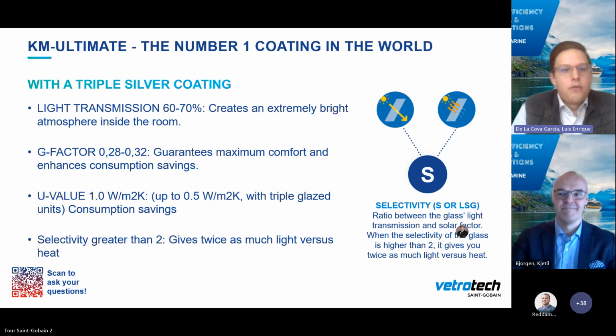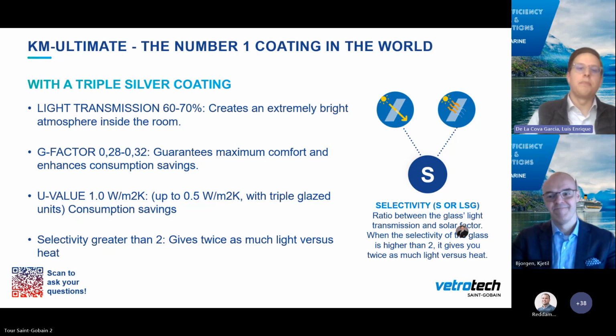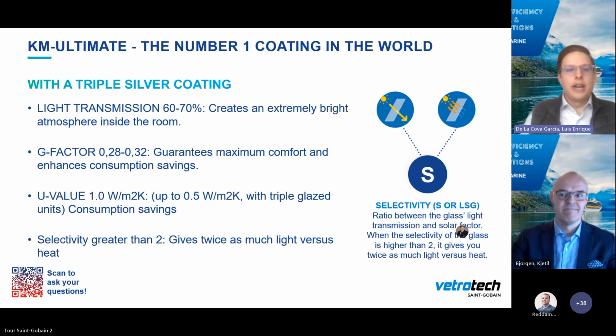And the U value of 1.0. That could even be brought down to 0.5 if we were to use a triple glazing unit. This means that by using the right type of coating and the high-performance glazing, you could have a significant impact on the consumption of the HVAC, hence reducing the energy consumptions on board.